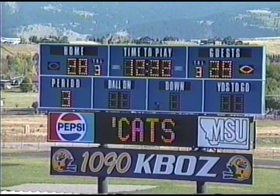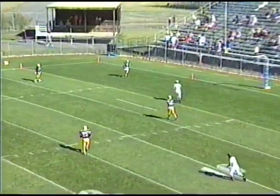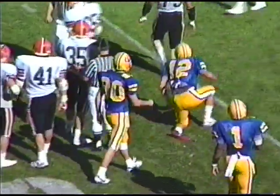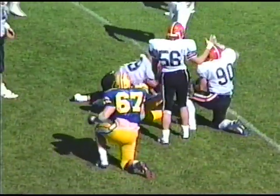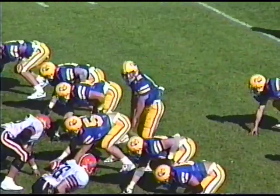And over 1090 KBUZ AM. Half a play. Idaho State after an MSU turnover. Wide to the right. Here's the option play. Tetro will keep it. Tetro across the 25. It's going to pick up almost 8 yards on the play. Tackle made. It's a tight end. Tetro keeps it. It's going to lose a little bit of yardage. Number 90, Lauren Wilding, defensive tackle.